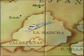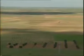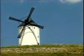Apart from the regular appearance of one of the world's fastest trains, the giant open plains of La Mancha have changed very little over the centuries. It's almost as though the ghost of Don Quixote still hangs over the region, surveying vineyards of the white Airén that would have been there in his day.